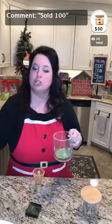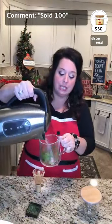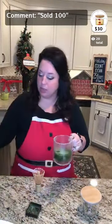Now, if you are completely brand new to matcha, I want you to know we have 5 flavors right now. Well, we have one unflavored, okay, like plain. And then we also have flavors of matcha. And what I would recommend you do if you are brand new is to start small. Start with just a half a teaspoon per 8-ounce cup.